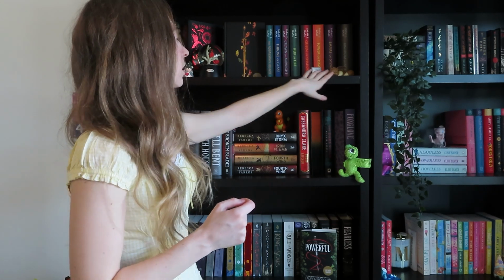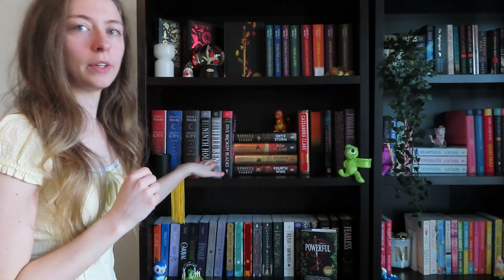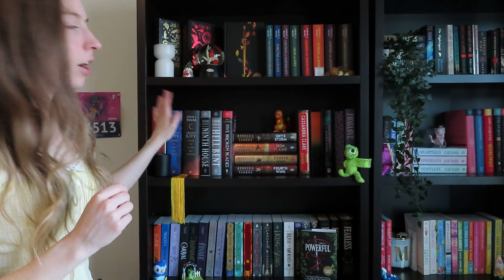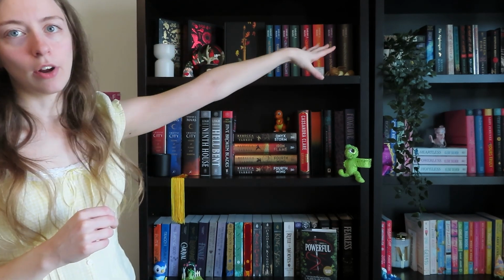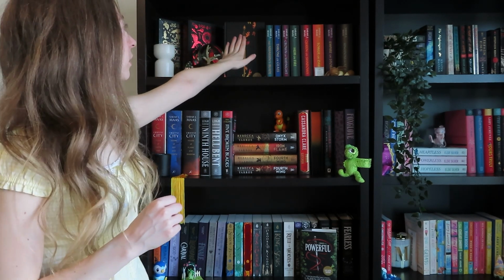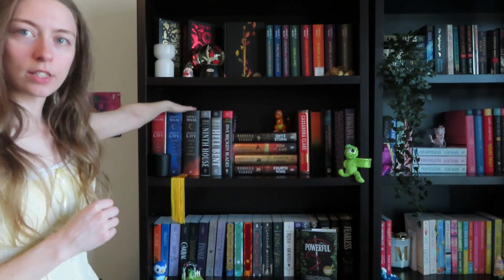Then up here I have my Throne of Glass collection. This is my favorite series of all time, and I knew going into it that it was going to be a favorite, so that's up here. So then going down a shelf I have my hardcover fantasy series. So up here I've read all of them except for Chain of Gold. And then down here I have my Crescent City series.